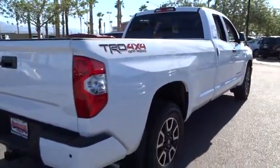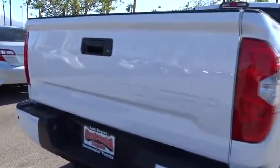child safety locks. Come see the car for yourself.